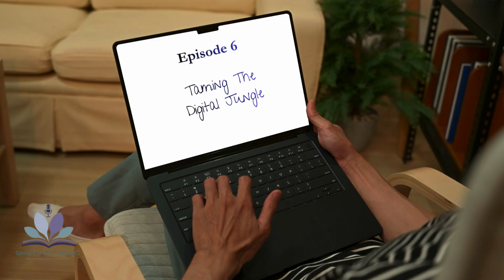All right, on to phase 2. We've cleared your desktop, but now we have to address the beast inside the screen, your web browser. And I've already mentioned this a little bit by having my bookmarks bar separated out by the different bookmarks that are just not all cluttered.